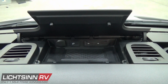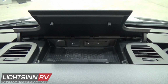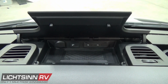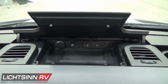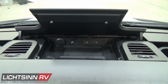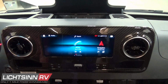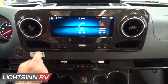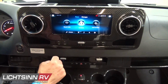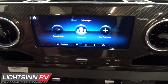Just above this location, you'll see we've also included wireless charging for your smartphone or tablet. Inside this compartment, we also have USB-C controls to be able to connect for Apple CarPlay or Android Auto, should you choose to use that. Here we have the 10.25-inch MBUX infotainment center that features hands-free calling, but also hands-free voice guidance.